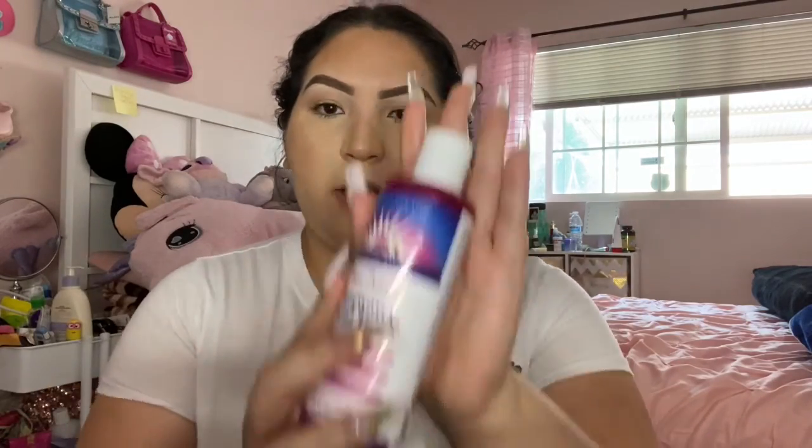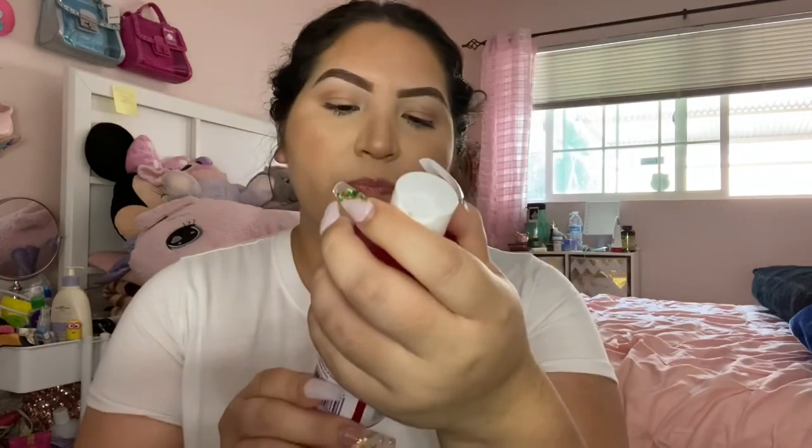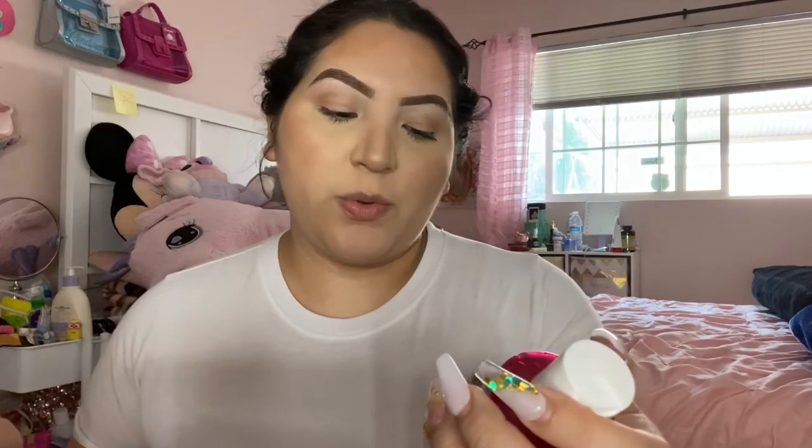So yeah, and then after cleanser, I go in with this rose water facial toner. So this one has hydrating hyaluronic acid. It helps refine and refresh your skin, and it's alcohol and oil free, which the alcohol is a huge one for me.